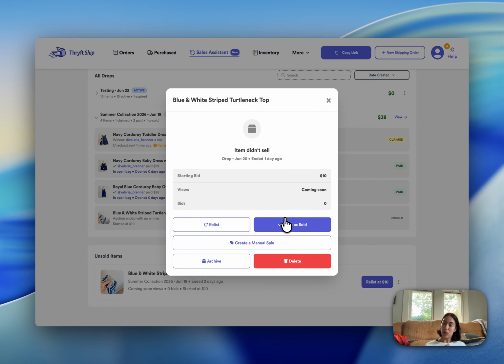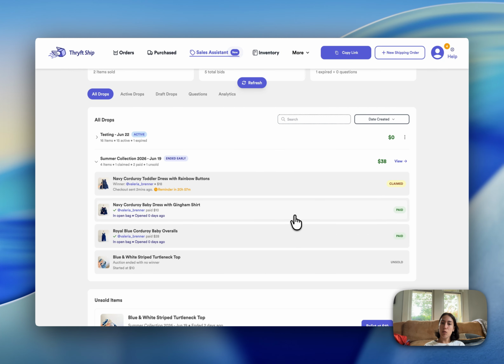You can mark the item as sold if a customer does end up buying it outside of the sales assistant, and you can also create a manual sale if you get an offer in real time. You can archive the item so it no longer exists here on your Thrift Sales Assistant page, or you can delete it entirely. The Thrift Sales Assistant will continue to update the status of items as you ship them and as they are delivered to the customer. You can easily manage everything here from the Sales Assistant dashboard.